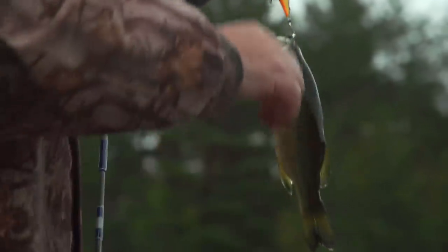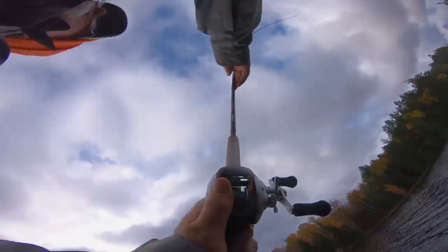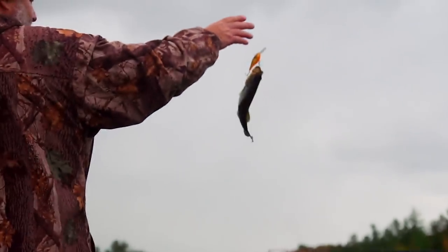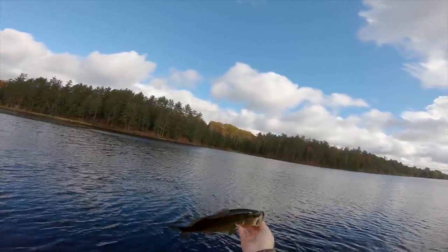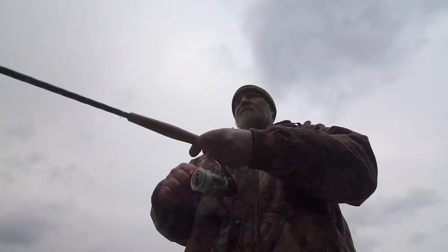So we started off fishing close to shore, didn't get anything, and moved into mid depths and started hitting a few, and then we went deep and actually did really well there at the end. They're pretty though, eh? Yeah, they're fairly chunky right now though, aren't they? Yeah, they're beefing up for winter.